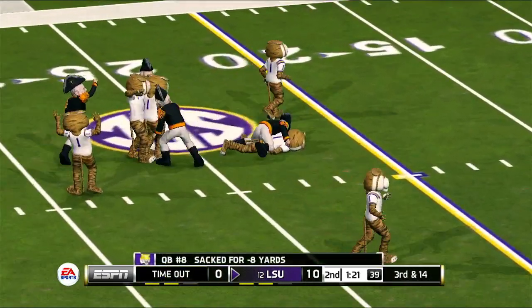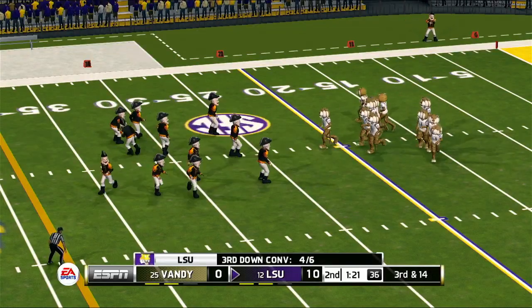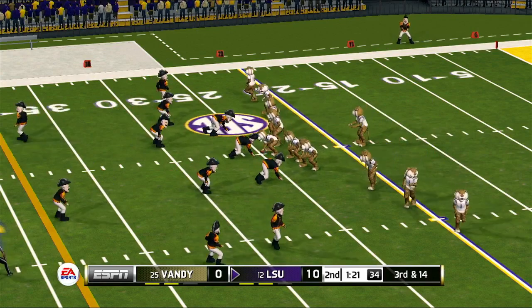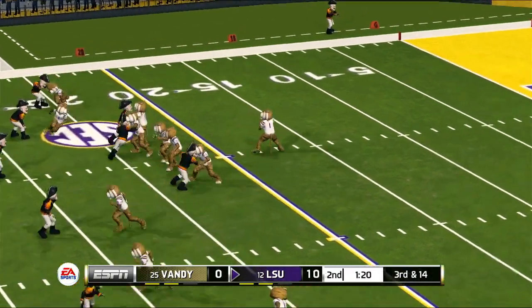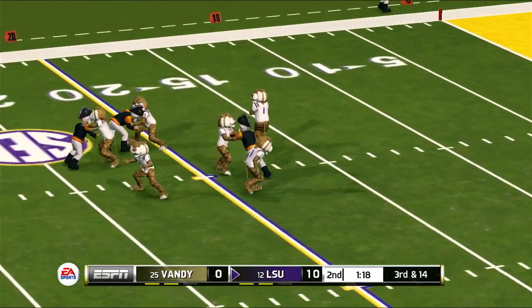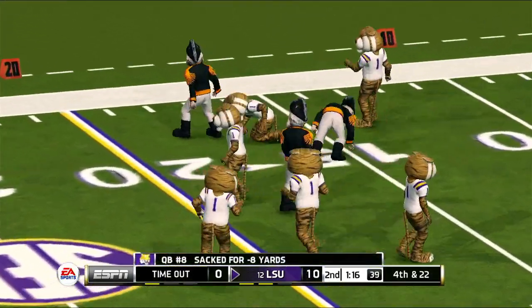And they get the sack. The defenders played the snap count perfectly. They found the path into the backfield and didn't let the quarterback get away. They'll spread the field with five wide. He's under pressure. He's going to try and scramble. And he can't get away from the pressure.